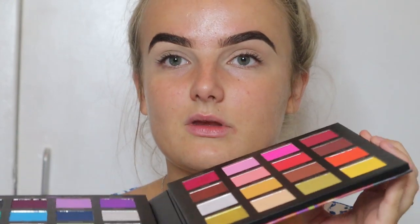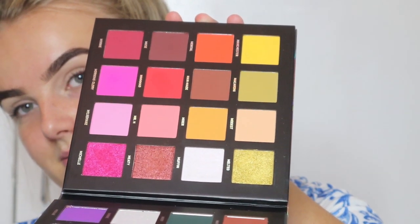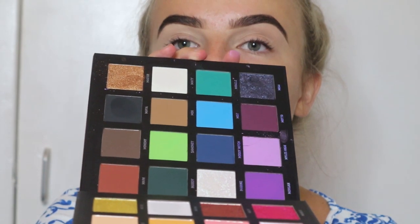I can't hold it up because that purple's going to fall out. But right, I'll hold up this side. This side is beautiful. And then you've got these ones, which are amazing. I've swatched some of them on my fingers and the pigmentation is amazing. So I can't wait to see how it looks on the eyes.